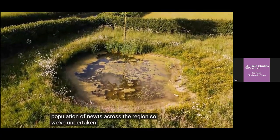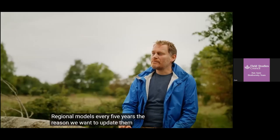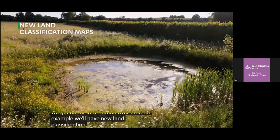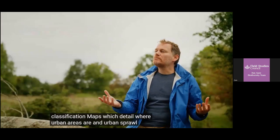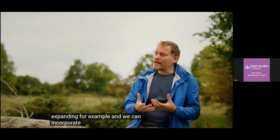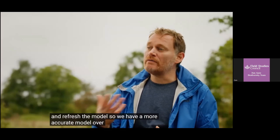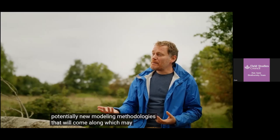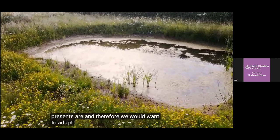So we've undertaken to update all of those regional models every 5 years. And the reason we want to update them is because we get better information over time. For example, we'll have new land classification maps which detail where urban areas are and urban sprawl compared to where arable areas are expanding. And we can incorporate that data into our models and refresh the models so we have a more accurate model over time. Also, there's potentially new modelling methodologies that will come along which may be better suited to predicting where Great Crested Newts are, and therefore we would want to adopt those as well.